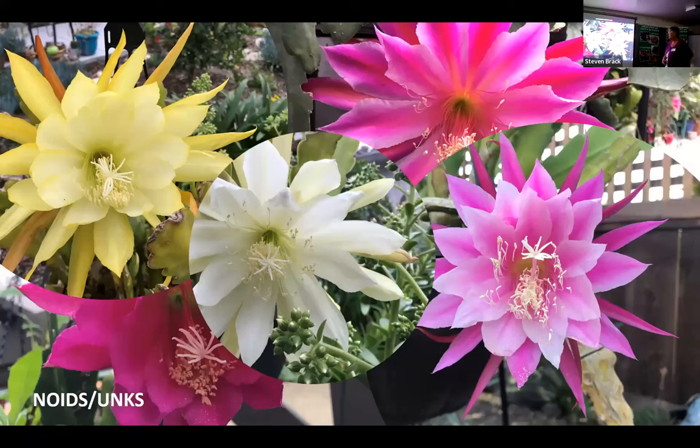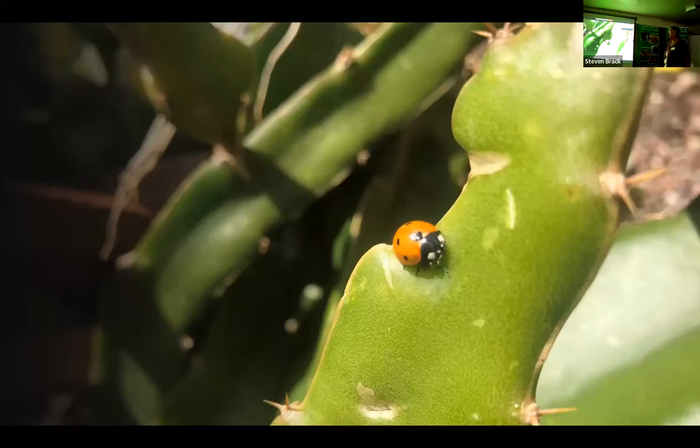And if you don't know what they are, they're still worth growing. Some people call them no IDs or noids, and other people call them unknowns. If you don't care about the name, you just give your own name for your noid and be happy. Those were ones that I didn't know what the names were, but I still grow them. And here's my dragon fruit with it.